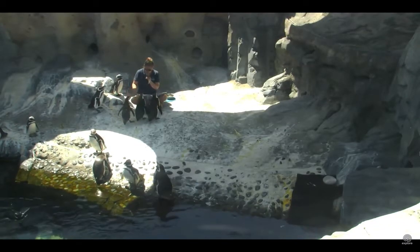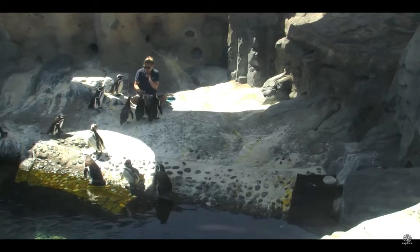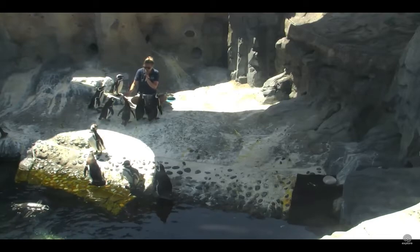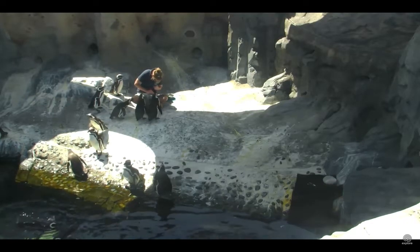Everybody has a little bit of a different way that they like their fish served to them. And it's very interesting because birds act different for different keepers. So Shim will eat herring or capelin from me, but he'll only eat herring from other keepers.